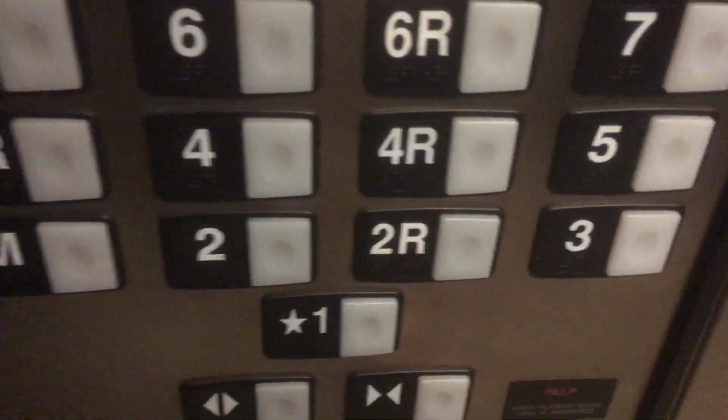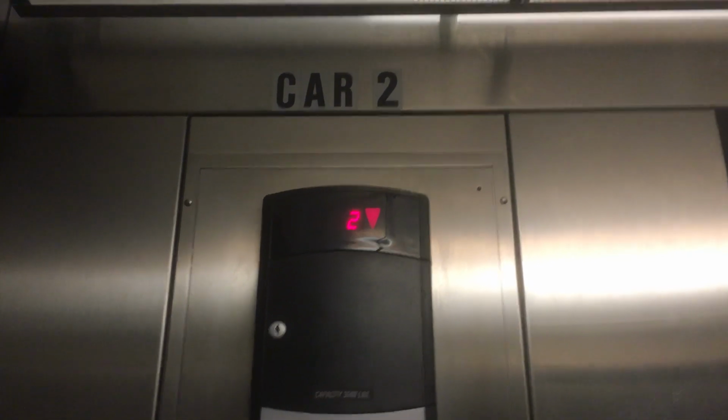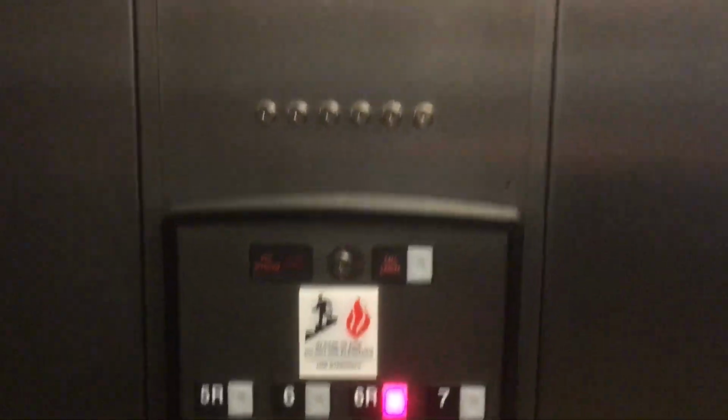This one's bigger. This one serves the older floors. Oh, and it has a bunch of rear door floors. Down to the mezzanine. I don't want to go down to one because there's a lot of activity going on here at the mezzanine. Open to 7. No, 7's locked. Six, all. Here we go.